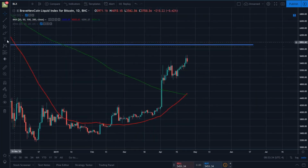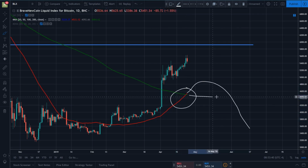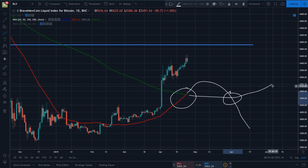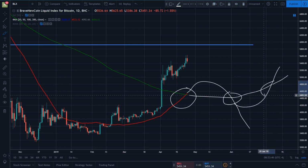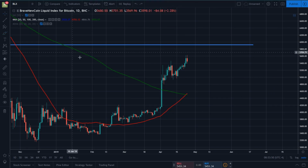And I've been talking for a long time about what I think is going to happen: Bitcoin's going to have 1 golden cross. That moving average is going to curve over. We're going to have another death cross. And then sometime in the summer, these 2 are going to curve back up together, go bullish, and then a bull market will start. We're going to see a bull market start this year. I'm almost certain of that. The technicals, the fundamentals, the sentiment, everything is pointing to that. But I don't think we're there yet.